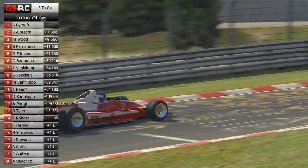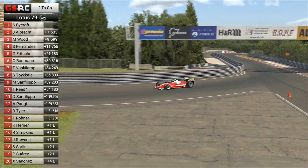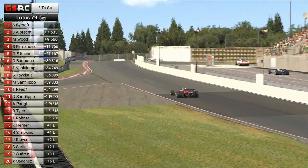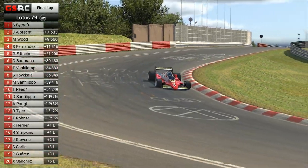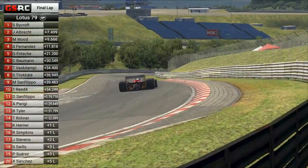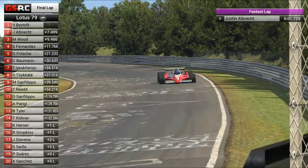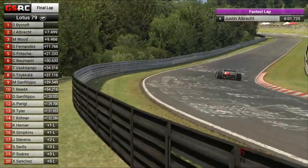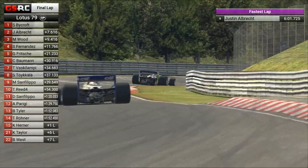Bycroft on screen, 7.5 seconds, so he's gained a little bit more time over Albrecht since we last looked. And I think, is this the white flag we're getting here? Yes, indeed. One more to go. I said it was a race of survival. Well, we've lost Barry West, Kendrick Taylor, Javier Sanchez, Pablo Suarez, and John Stevens so far.